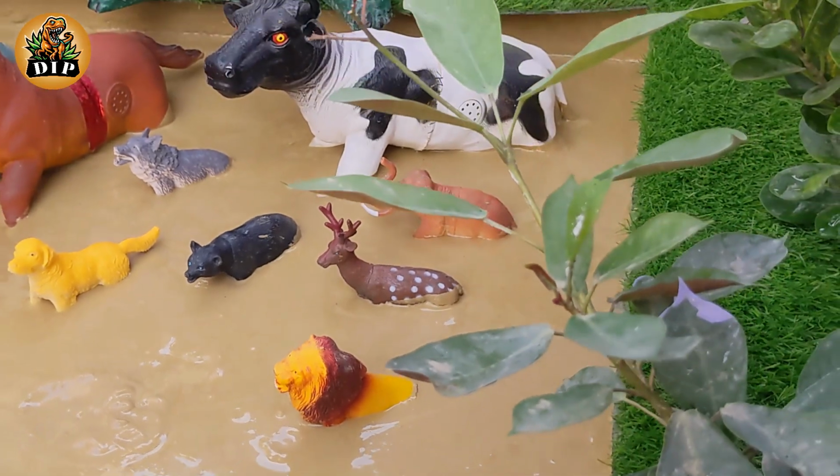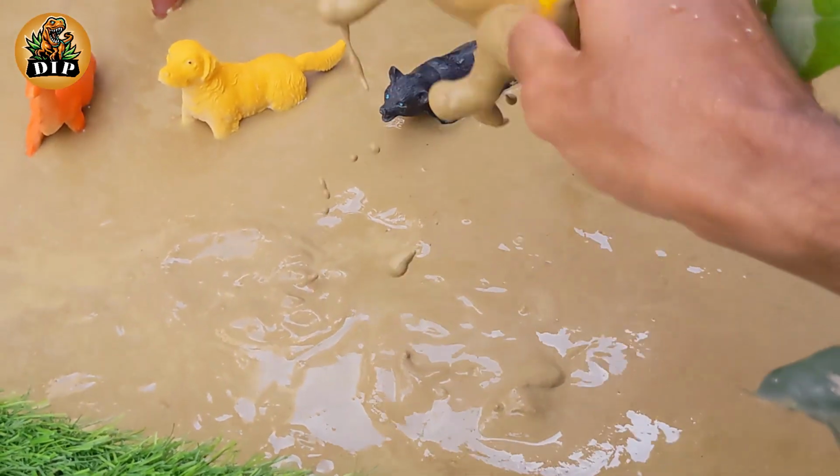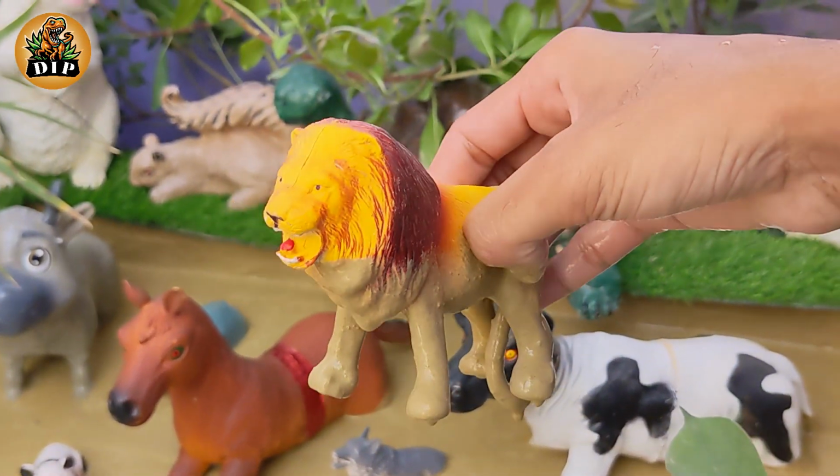And the next animal is the king of the jungle, lion. The magnificent manes on male lions tell a story.